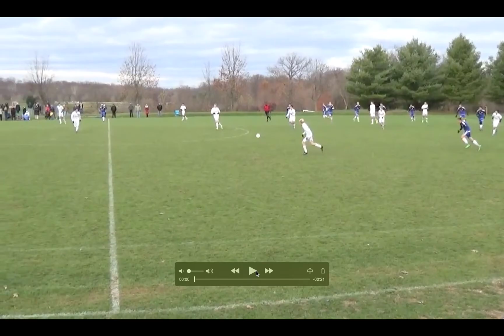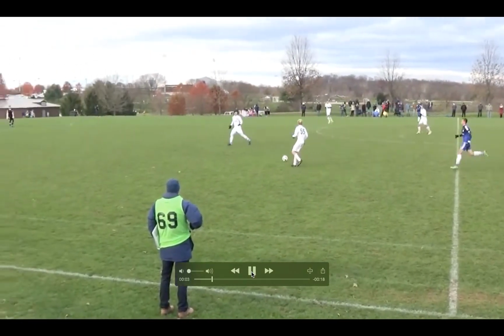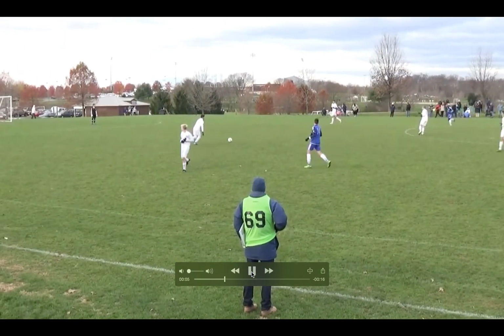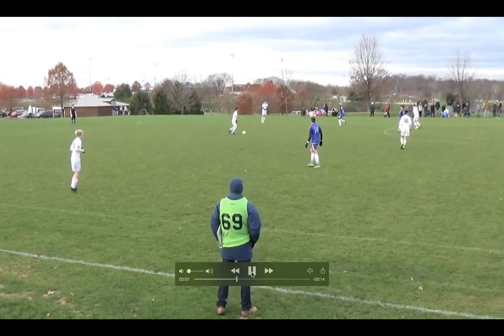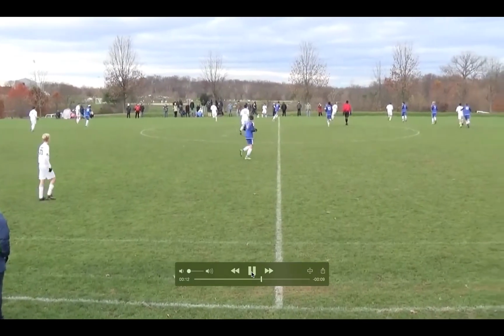In this video, you'll see good possession out of the back, leading to a good cross and a good run by Billy that nearly gets on the end of it. Good ball into Ethan. We switch the point of attack.